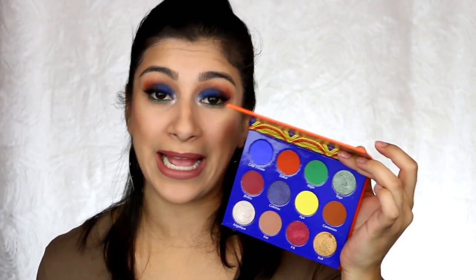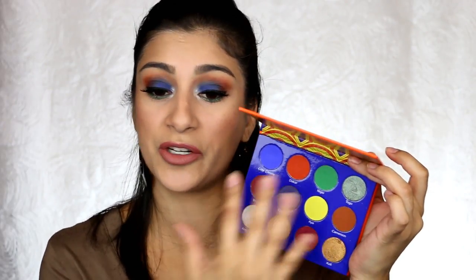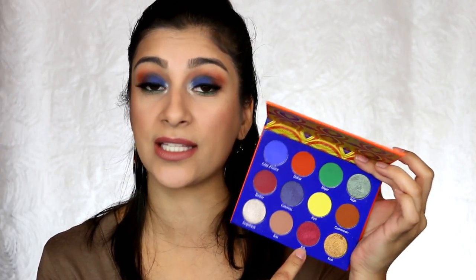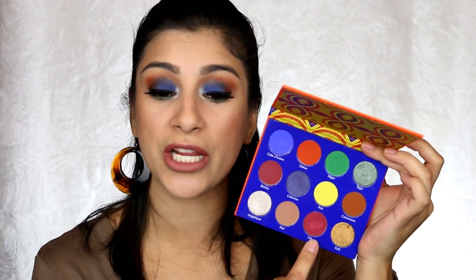If you like more mattes, this is something you like, because there are more mattes in this palette than there are some satin and metallic. This one is stunning. Stunning. It has like a pinky burgundy shade. We've seen this before in other palettes.